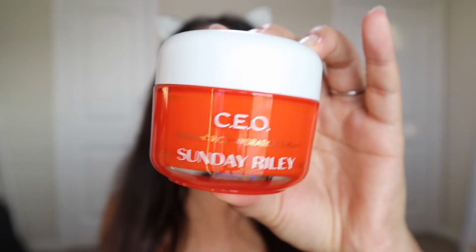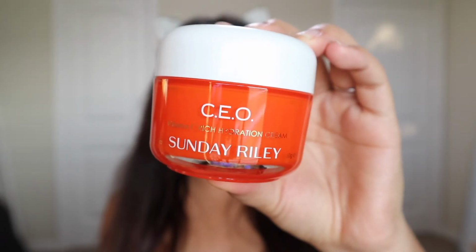So the next thing I'm actually really excited to try out is this Sunday Riley CEO Vitamin C Rich Hydration Cream. So this is a full-size product and it retails for $65. And this, I believe, is a cream. Yeah, it's a cream. It smells lemony. So I am going to be excited to try this out. Unfortunately, I'm not going to be able to try it out during summertime just because, again, I don't use cream products like this during summer. My skin is too oily for that. But I am going to keep this for wintertime for sure.